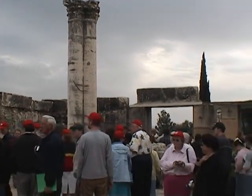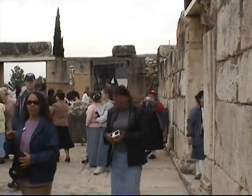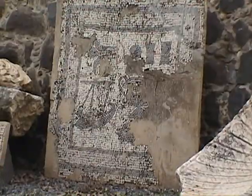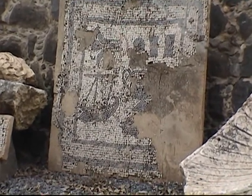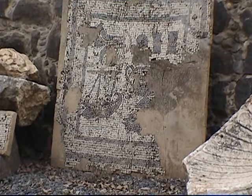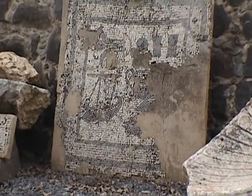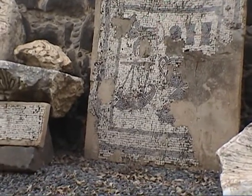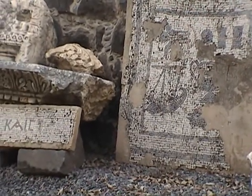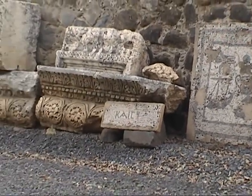Let's go around. We see the new excavation over there, the new dig. Here's the remains of the mosaic that was used over at the Jesus Boat Museum to show you an example of the boat. It was found in Magdala. And basically what we've got here are some various artifacts out of the excavations that they've found.